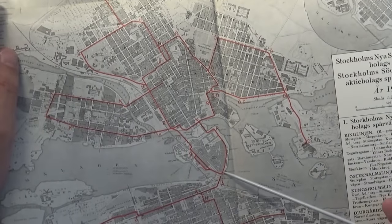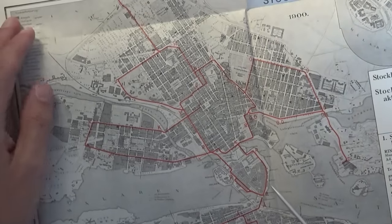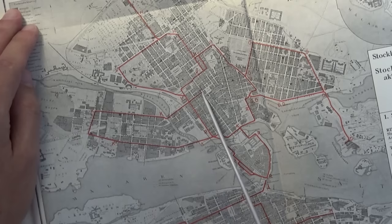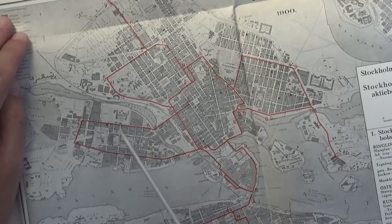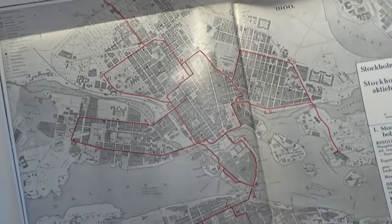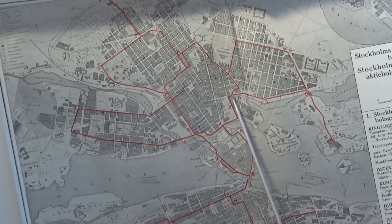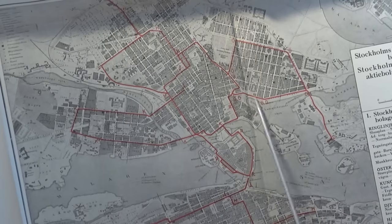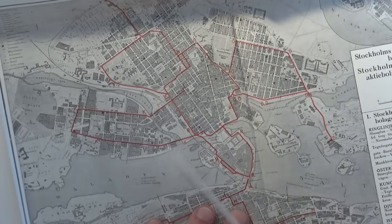And here's the letter R for Ringlinjen, circle line. The letter K for Kungsholmslinjen. It was not a circle at this point, only half of it, compared to the previous map, where it became a loop. As in Östermalmslinjen. Okay, it was two separate lines, Östermalmslinjen and Kungsholmslinjen. And at some point after this, they were connected into one big loop, I guess.